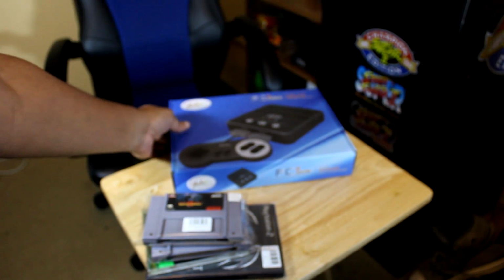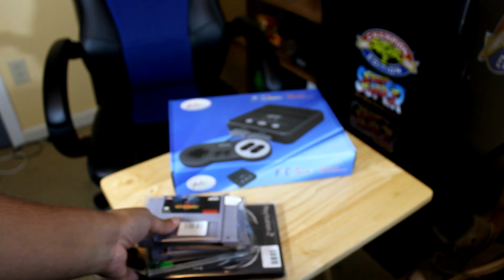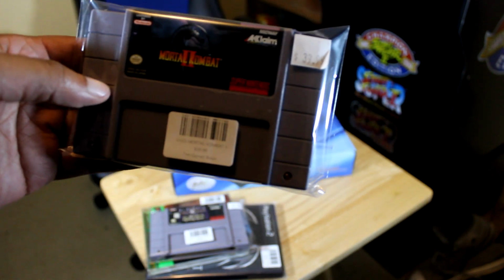So I went to this game store called the Gamez Block. It's in Columbia, South Carolina. I'll leave a link if you're ever in South Carolina. I still have a few games left that I'm collecting for. But first I found Mortal Kombat 2.